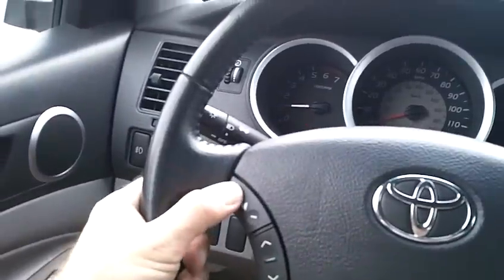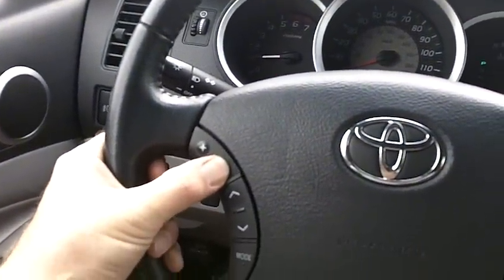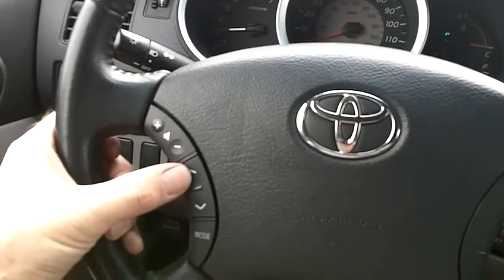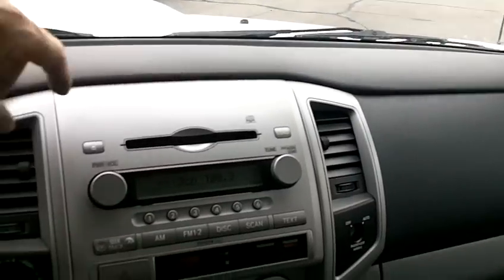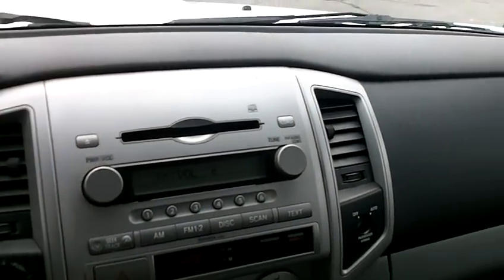We've got volume and channel controls for the radio. You can hear that's working perfectly. Switch channels, that's also working perfectly. It's got an AM/FM 6-disc CD changer in dash here.